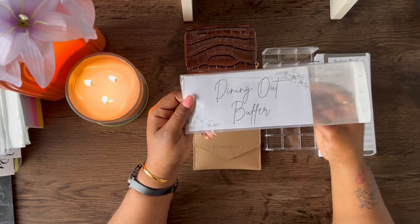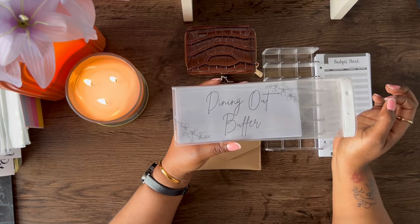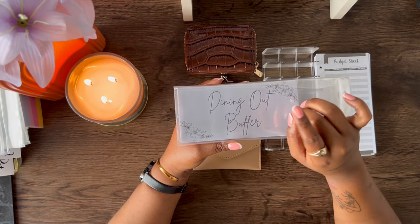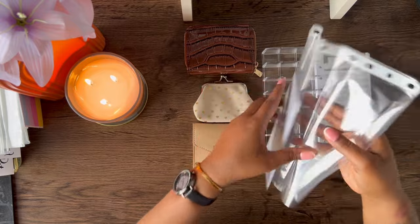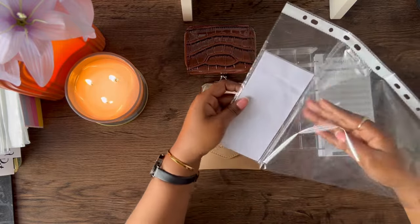Okay, on my previous video you did see me put these on my binder, but you guys saw that they were small, they were not the right dimension, okay? And I feel like I've gotten the dimensions correct. Let me remove them. So I just printed them on normal printer paper at work.